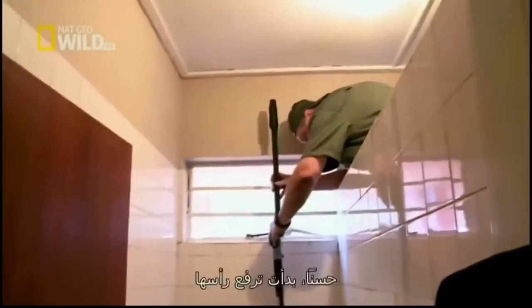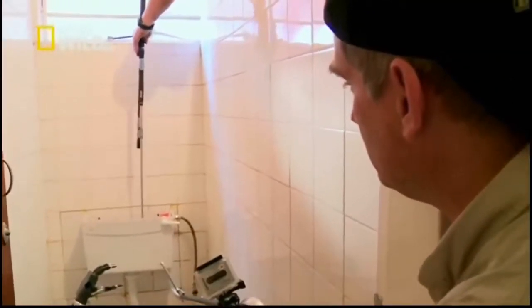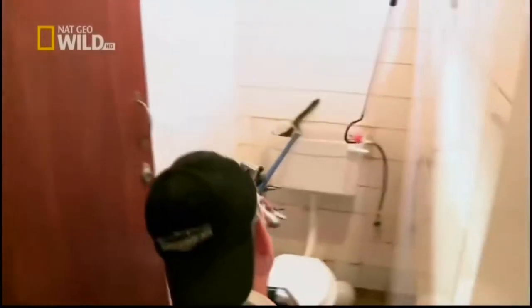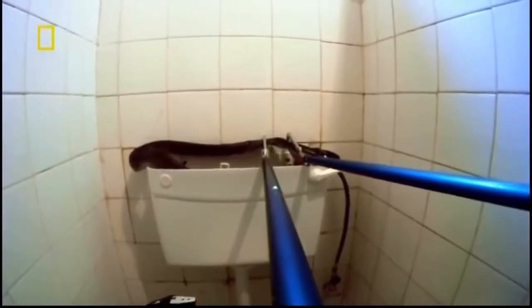Try to see if you can get some movement. Okay, the head is coming up here. The head is? Yeah. If the head comes up, then you can get out of there. Once it's coming up. Just be careful, be careful, be very careful. Okay. Go get the bin, Hannes. Go get the bin, something to put him in. We've got this snake.